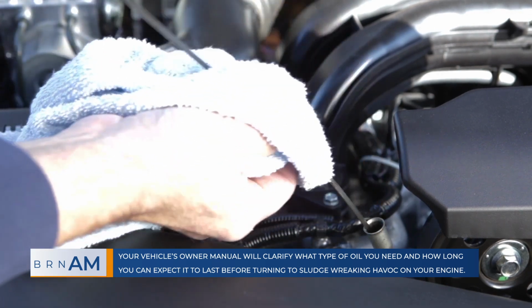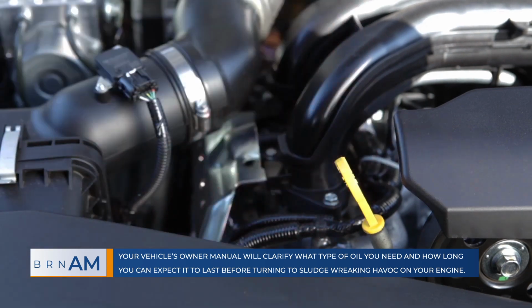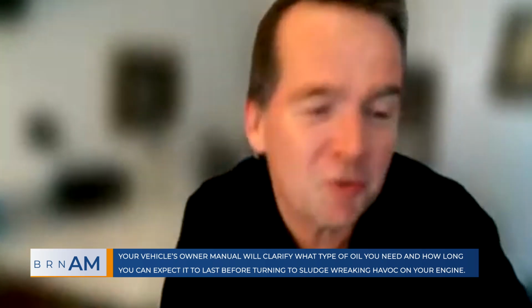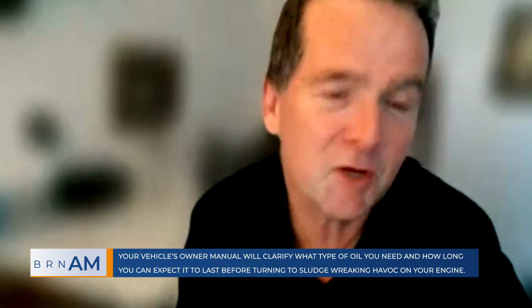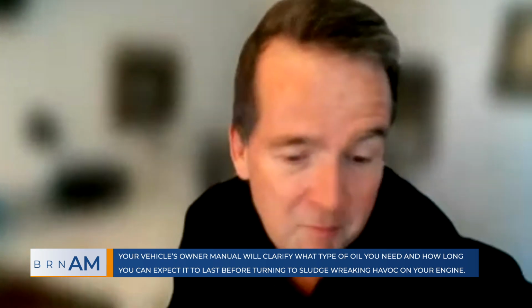So the oil really never gets up to temperature. It has a lot of condensation in it. You can even open your oil cap and look underneath it, and you might see a white milky substance, which is really condensation or water vapors burning off. So I like to do it a little bit earlier than waiting, because I do it myself and it's cheap insurance. The engine is $5,000, $10,000, and oil changes, $50. So.